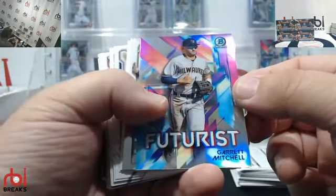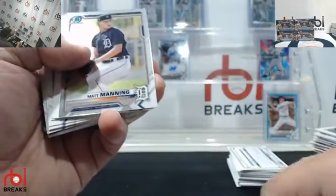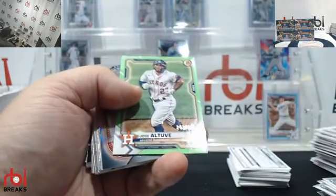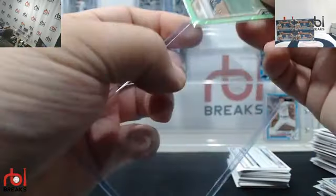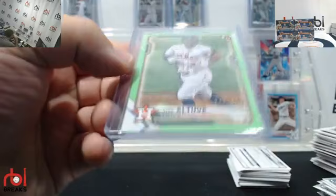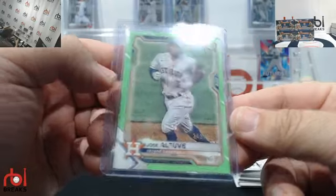Futurist insert for the Brewers, Garrett Mitchell. Bobby Witt Jr. for the Royals. Matt Manning for the Tigers, chrome. And for the Astros, Jose Altuve out of 399. That is number 242 out of 399.